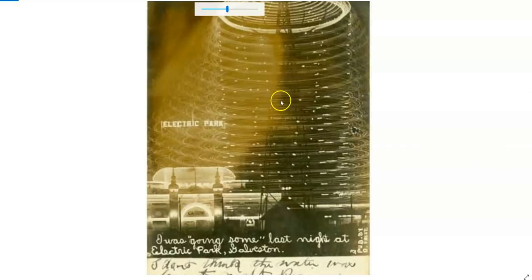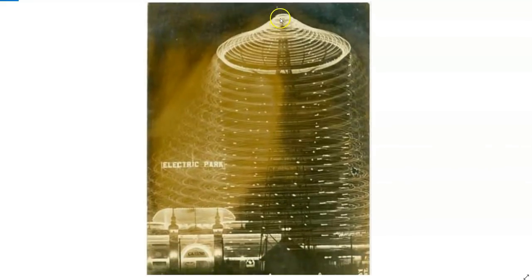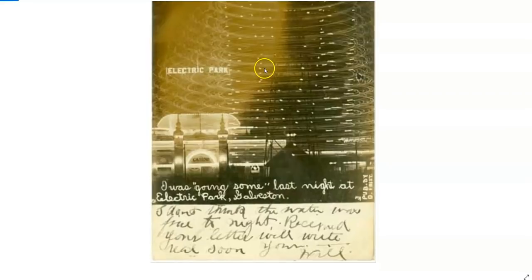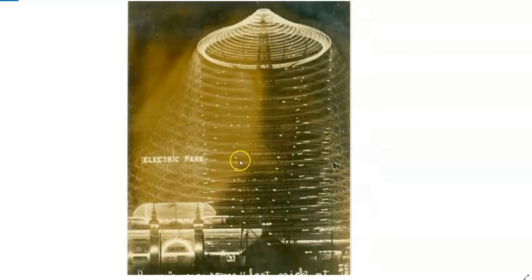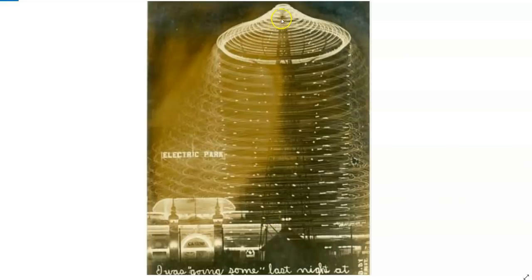Now, I'm not even sure what this picture is. But obviously, lights, electricity, it looks like something spinning. You can see Electric Park. Is it spinning with something coming out of it? It's a bit hard to see what that is. Okay, it's on this big stand. And it just looks like a big light UFO spinning around.